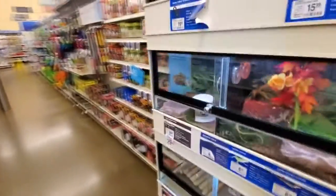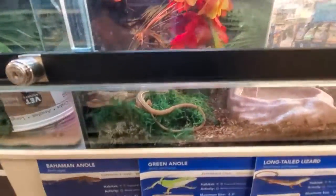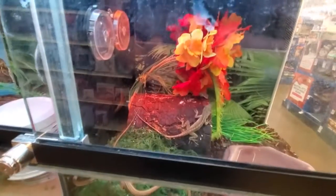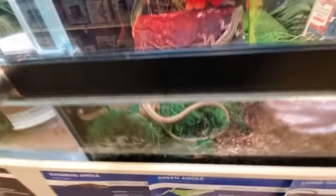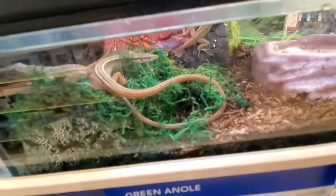Oh, uh-oh, we got snakes. Is it snakes? I don't think that's a... No, those are long-tailed lizards. Look at these guys. There's that one, and his tail is sort of long. And the one on the left there, that's sort of long too, but look at this one. Look how long his tail is. That's why I thought it was a snake.